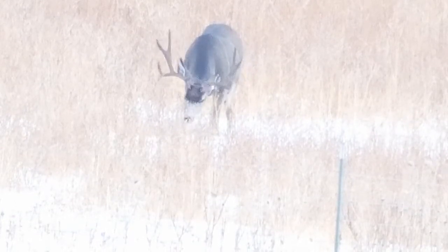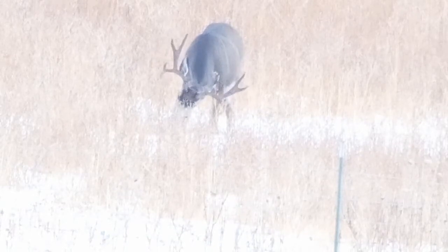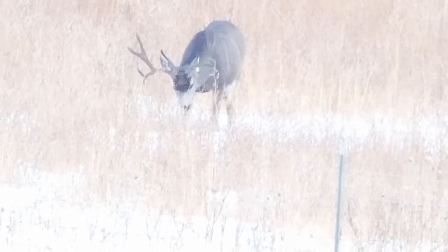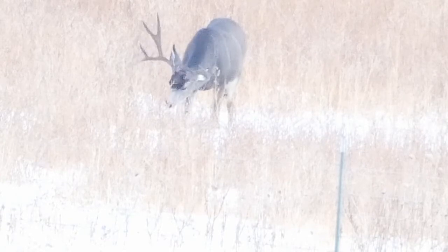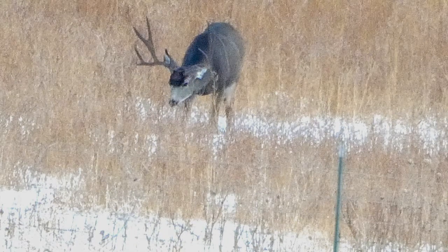But yeah, look at him from the front. He's cool. Those webbed forks are unique and give him some character. Had a great time photographing these deer that day, and here's a few pictures of Web, and you can see the webbing a little better in the photos than you can in the video.